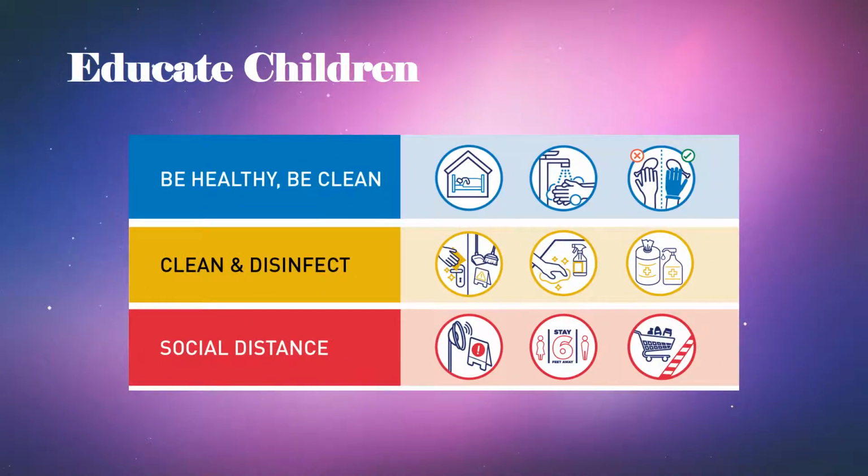Educate children. It's the responsibility of both parents and the school authorities to educate kids about the COVID-19 outbreak. Small children may not be able to understand how harmful this virus could be. So, it's vital that they are taught everything in detail. Here are some essential points that every child must know.